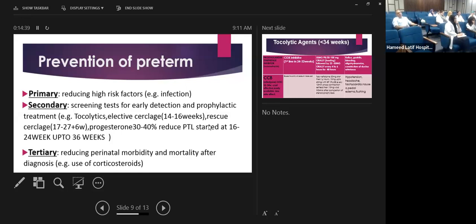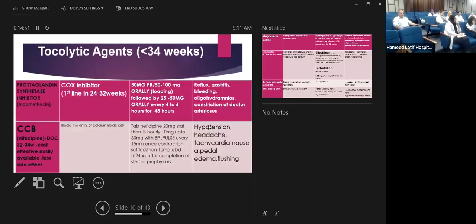There is a lot of debate about progesterone. They're not sure about it, but it's okay. All right, give it. Doesn't matter. The other thing, have you ever reached a diagnosis yet? Carry on. What are the tocolytic agents that we use?